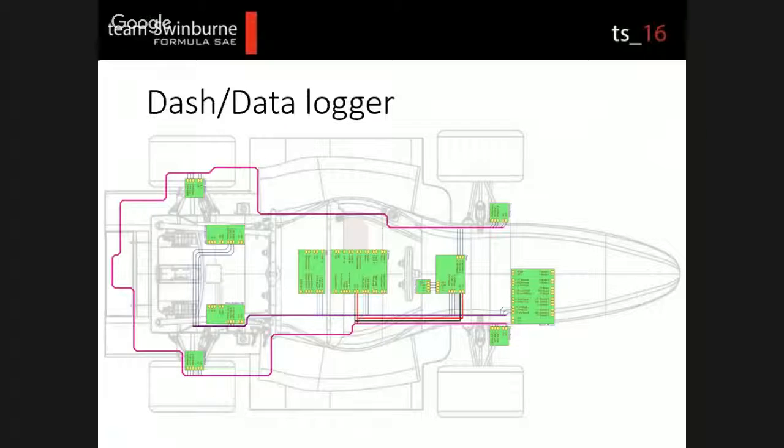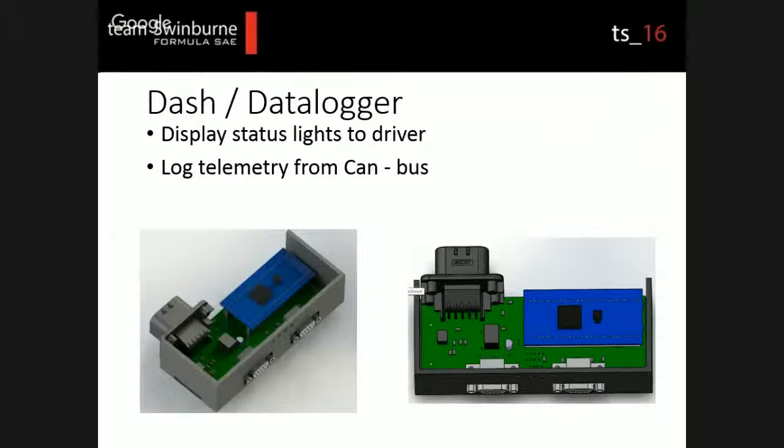So for the dash and data logger, the idea is we have status lights, so we have to indicate to the driver. So this is to tell if the AMS or the IMD has had a fault and what the state of the safety loops is.